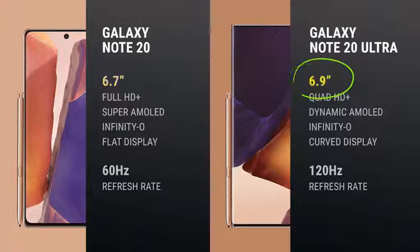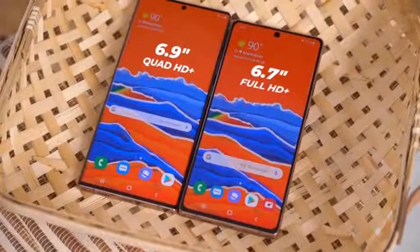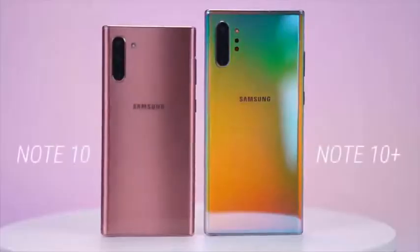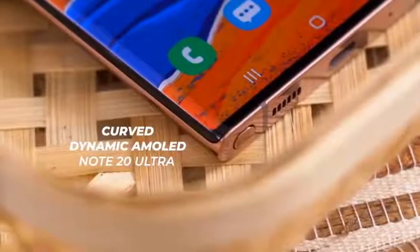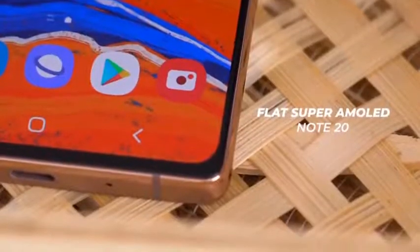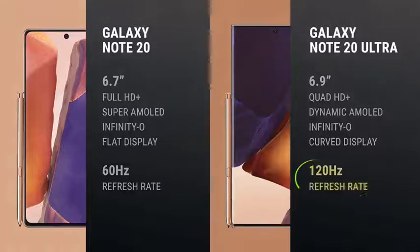The Note 20 is 6.7 inches, while the Note 20 Ultra is 6.9 inches. Although that said, the size difference is hardly noticeable, unlike last year, where you had a big Note and a small Note. Both Note 20 displays are Full HD Plus, but the refresh rate is different, with 120Hz on the Note 20 Ultra and 60Hz on the Note 20. The cameras on each model are also slightly different. As always, we'll get to that separately in just a bit.